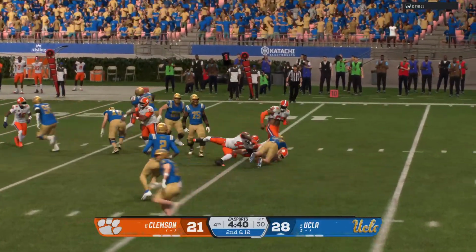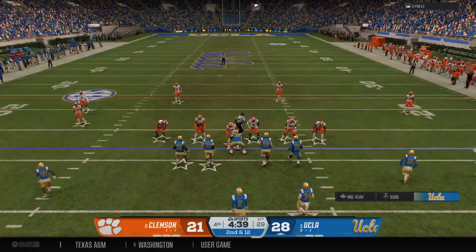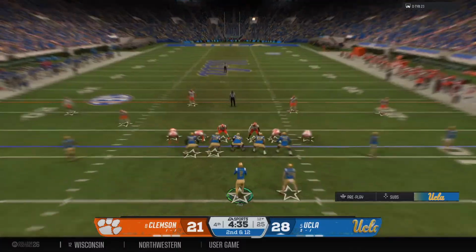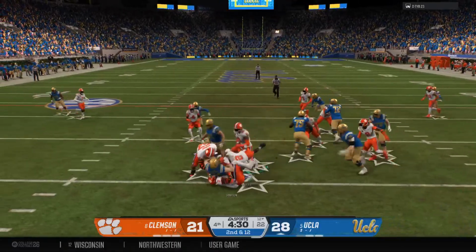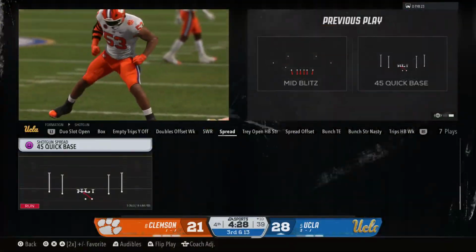Still want to be balanced as best you can, but the important thing is picking up first downs, keeping the ball in bounds, and keep working that clock. Running play goes backwards, makes it 2nd down and 12 now. Takes the handoff again. Going absolutely nowhere with a loss on the play.